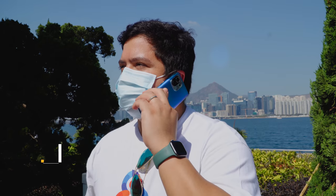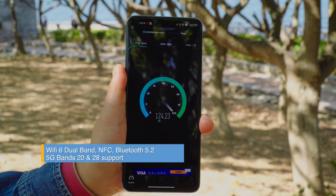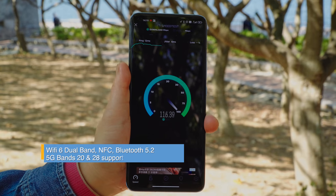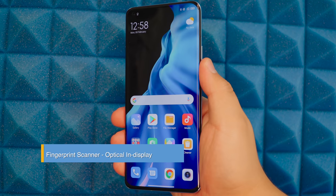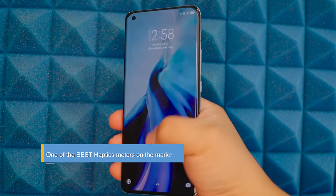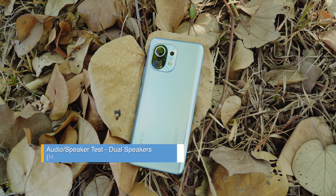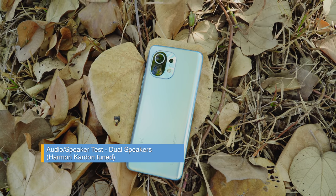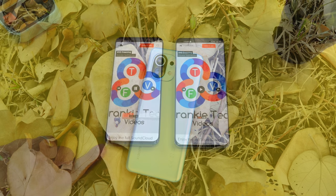In terms of comms, we have Wi-Fi 6, dual band NFC, Bluetooth, 5G bands 20 and 28 support, giving me solid 5G scores in my testing. And the fingerprint scanner is optical in display. It works really seamlessly, really fluidly. And guys, the haptic motor on this phone is one of the best on the market. Truly great. And with Harman Kardon tuned dual speakers, this is one of the best audio experiences I've had on any phone this year. Have a listen.